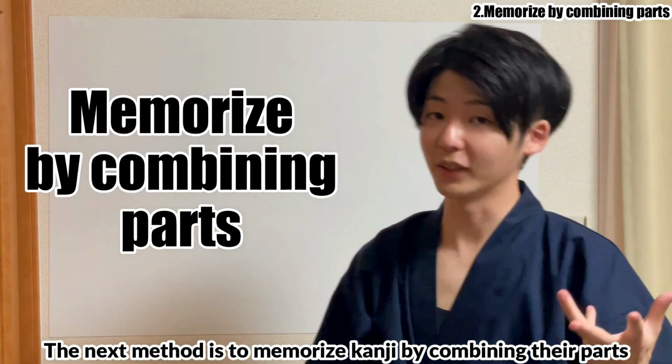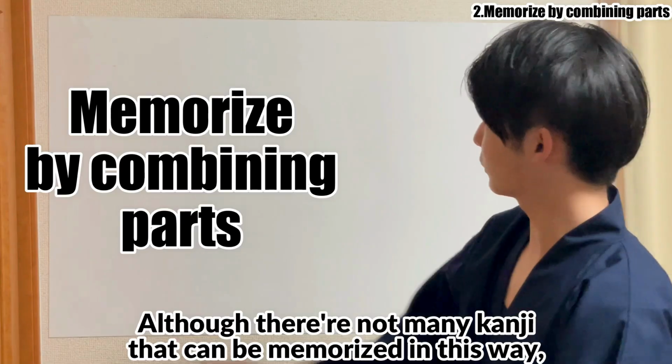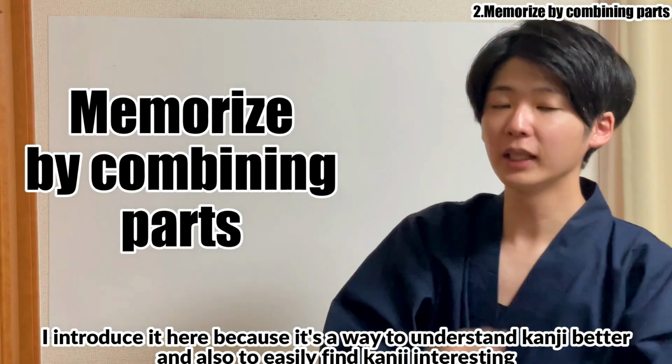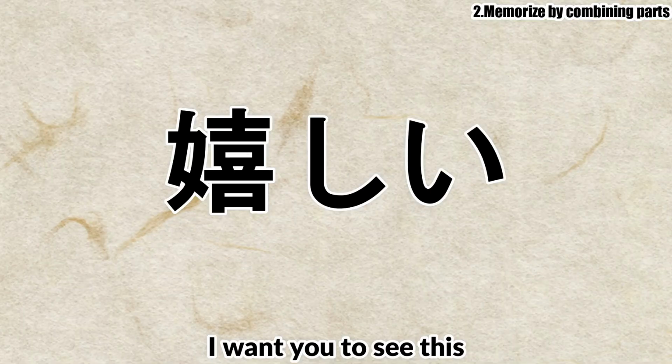The next method is to memorize kanji by combining their parts. Also, there are not many kanji that can be memorized in this way. I introduced it here because it's a way to understand kanji better and also to easily find kanji interesting. I want you to see this.